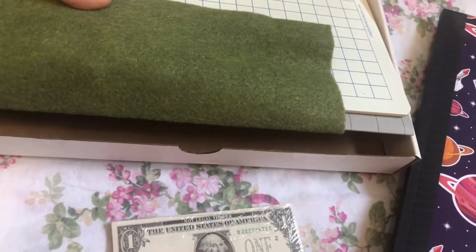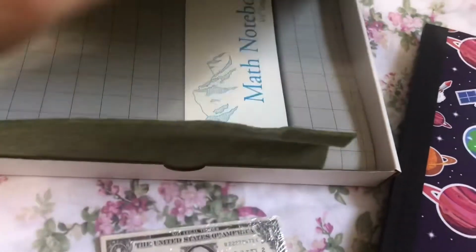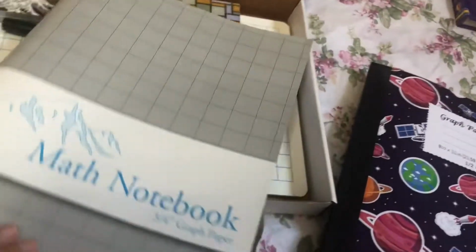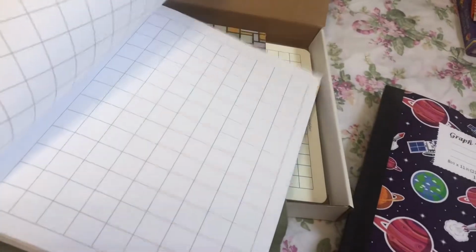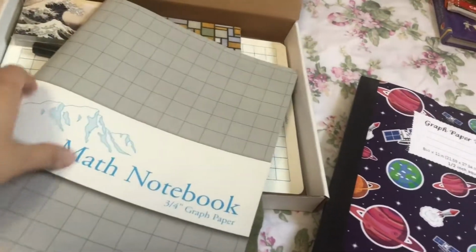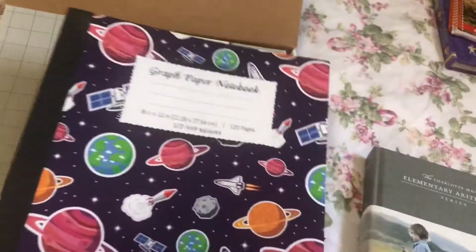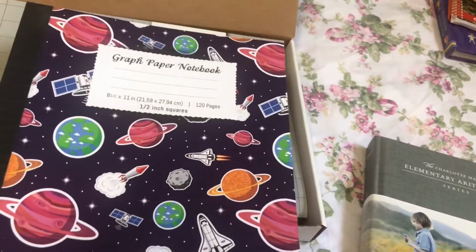So it comes with this, and I don't remember if this came in added as well, or if I had purchased another one. I'm not sure, but we're probably just gonna use this one instead.